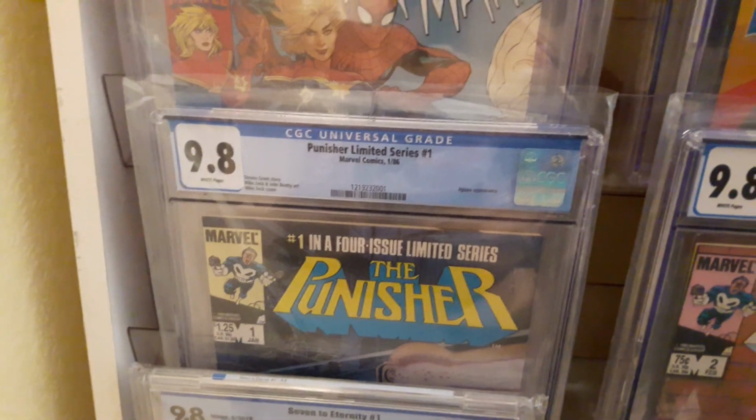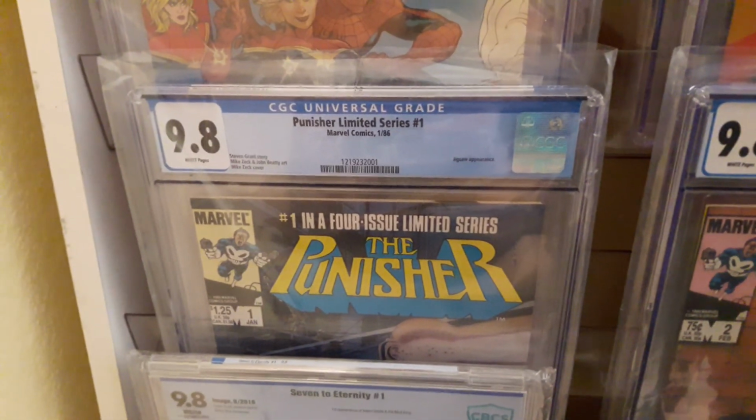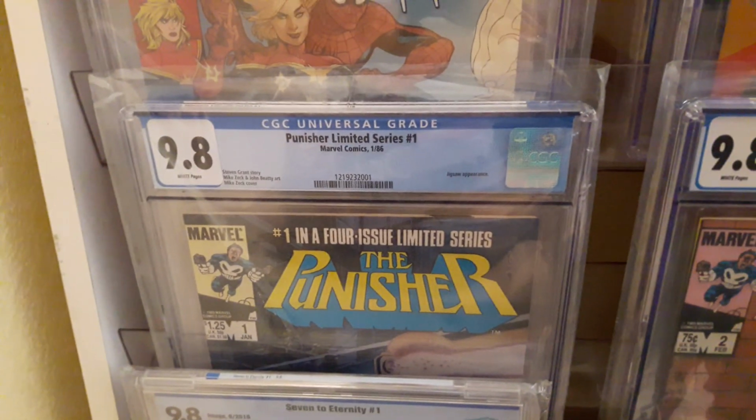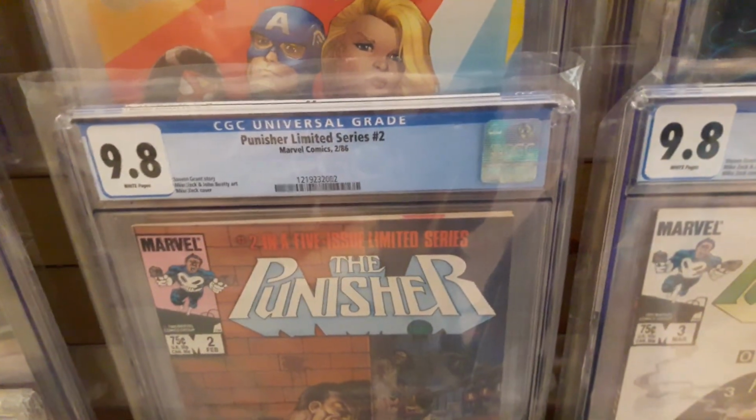The next set is a set of the Punisher Limited Series. I had these sitting around for a while and just bit the bullet and went and graded them, hoping they'd come out 9.8. They were a really nice set. So, again, just the Mike Zeck Limited Series 1-5, and I'm pretty happy about having a full set of the 9.8s.